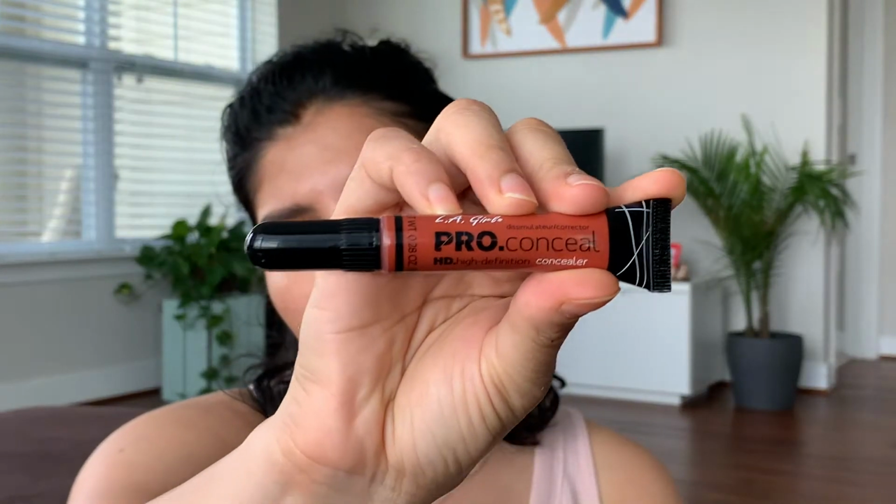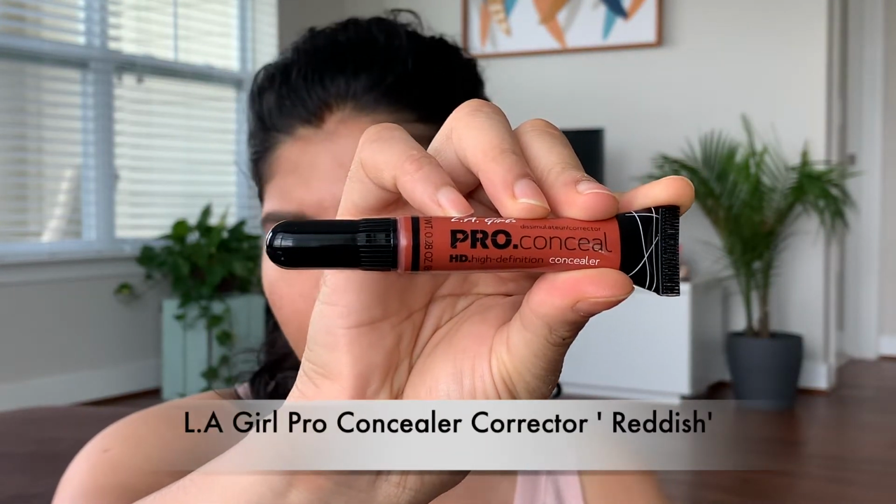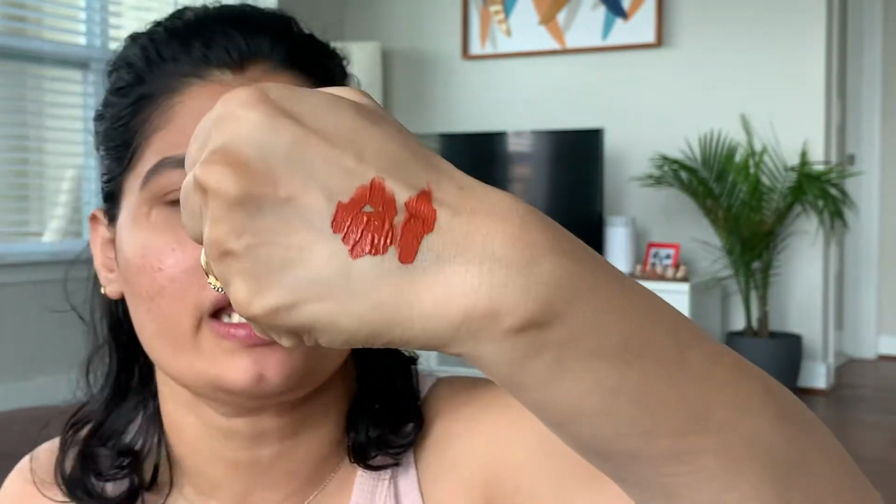For today's video, for some reason I do not have an orange color corrector, but I do have a reddish color corrector. This is by the brand LA Girl. It's their Pro Concealer, and this is a color corrector in the shade Reddish. I have no idea why I did not pick up their orange corrector, so I'm gonna swatch them for you. Squeeze it, and you can see this is very red in color, but I'm definitely not gonna use this much because I don't have that many dark circles under my eye. So I'm gonna be using a very teeny amount of this corrector because I don't need this much.